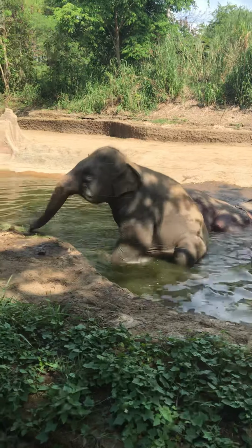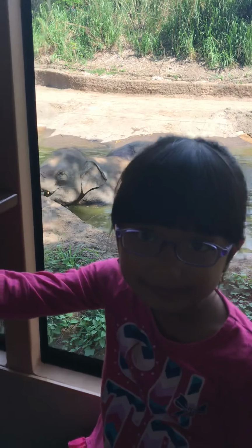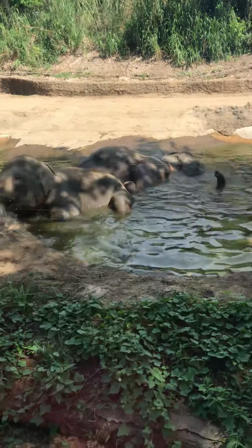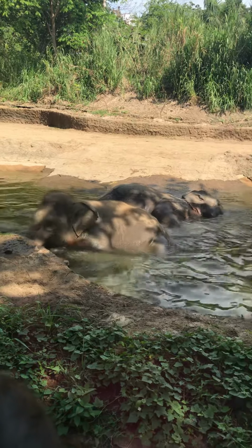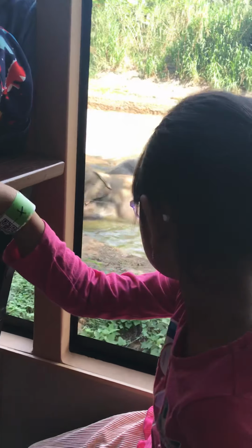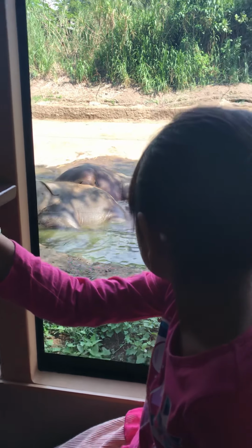Did you know that the elephant has a very long pregnancy period? They are pregnant for 22 months, almost 2 years, and their baby can weigh up to 120 kilograms. They are very smart because they have a very good memory, and they also have a very large brain. Their brain can weigh up to 5 kilograms.